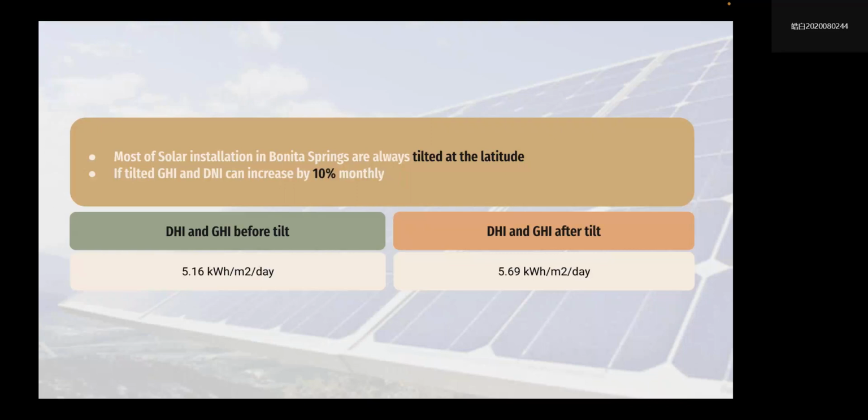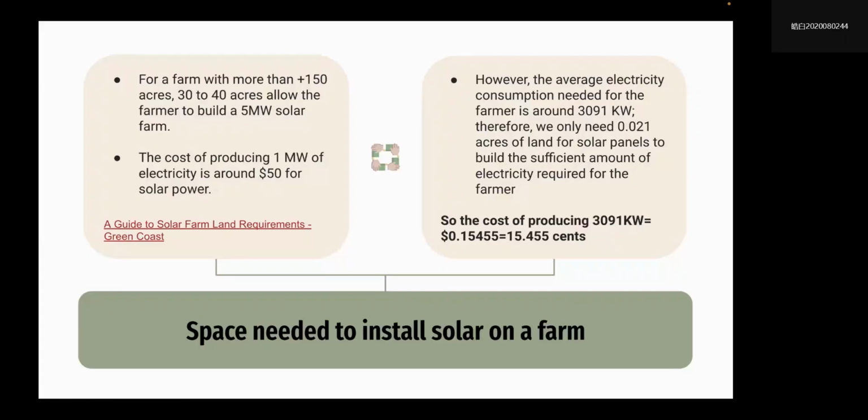When I looked at the pictures of solar installations in Bonita Springs, the solar installations are always tilted at the latitude. Average tilt at latitude averages 5.69 kilowatt hours per meter square, or about 10% greater than the monthly GHI of 5.16 kilowatt hours per meter square, and approximately 10% greater than the average monthly DNI of 5.16 kilowatt hours per meter square. Next.